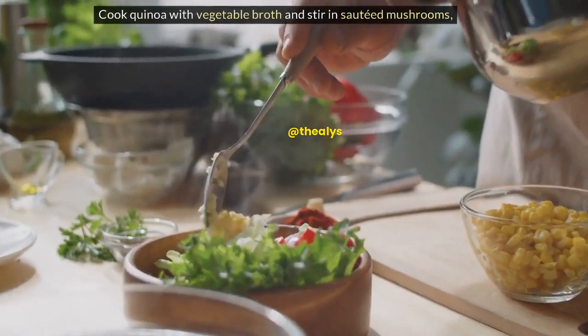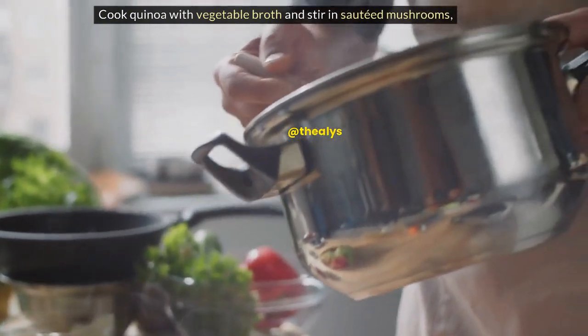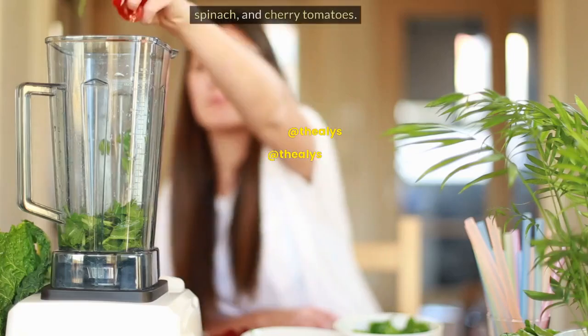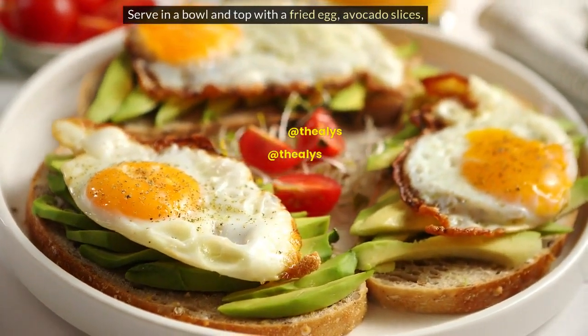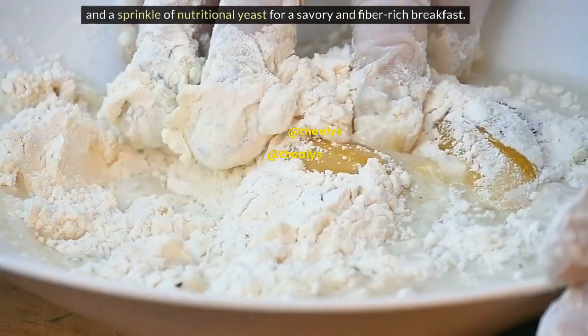Cook quinoa with vegetable broth and stir in sautéed mushrooms, spinach, and cherry tomatoes. Serve in a bowl and top with a fried egg, avocado slices, and a sprinkle of nutritional yeast for a savory and fiber-rich breakfast.